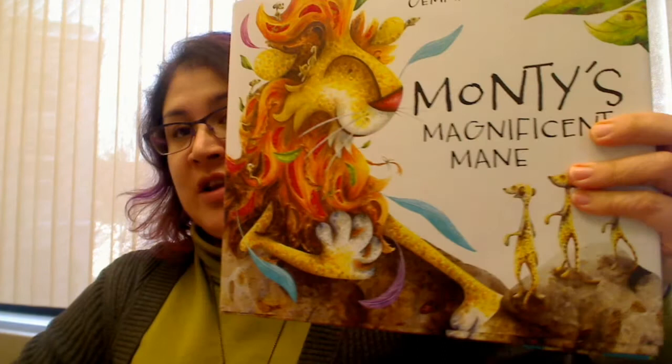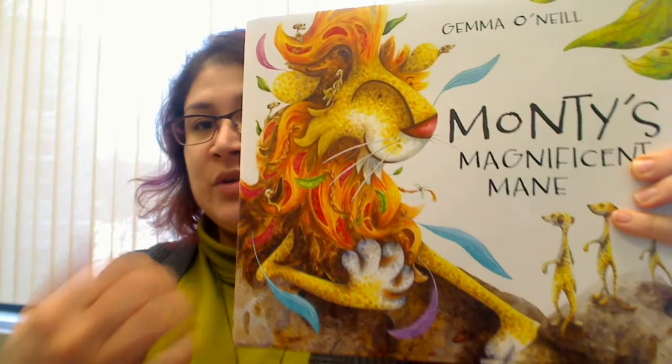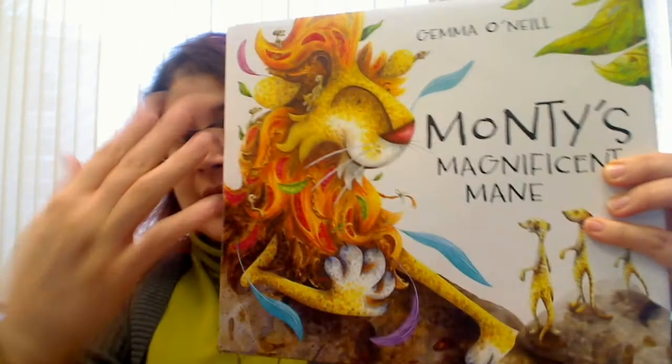So it's extremely cute. It's a simple story. The art is absolutely beautiful. It could make for a good animal story time, especially if you have kids who really like the lion, meerkat, Lion King kind of thing. Could be cute.